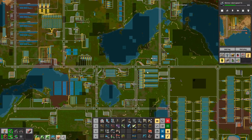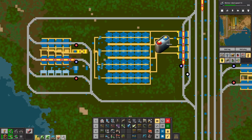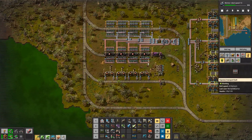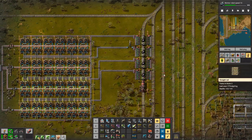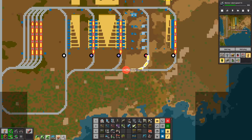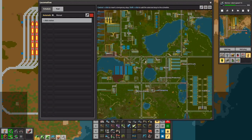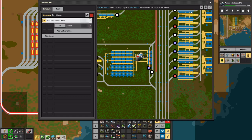For the batteries, where is it? No, it is. I'm making batteries right here. There. Right. Oh, that's 12. Go here. That'll probably be fine.